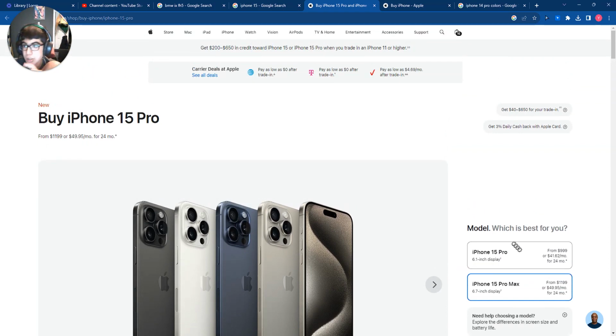So, quick notes: 15 Pro, same price, same display, most of the same stuff, better chip, a bit better battery. And then 15 Pro Max, a bit more. It's $100 more expensive, with a bit better battery.